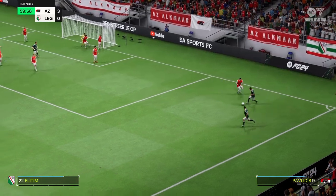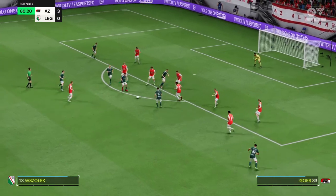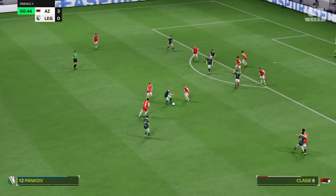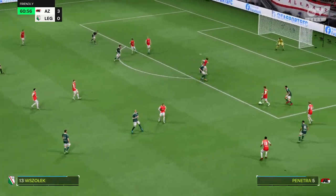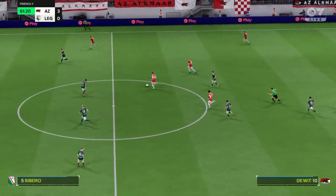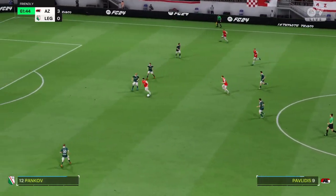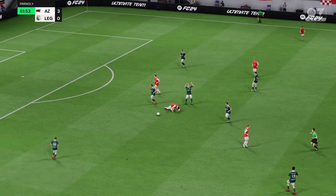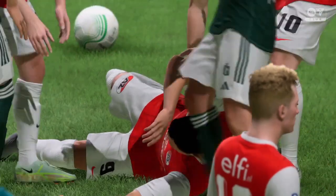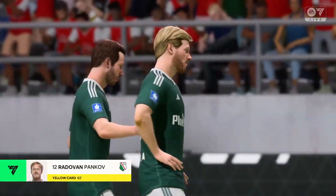Short corner it is. Not so much given away as cleverly won. Now there could be a chance to counter. It's a really good break this. The attack brought to an unceremonious end has to be in the book for that. And it is a booking. Good decision from the ref. He'll have to be careful now.